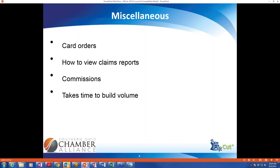You want to look for that launch email today, and that launch email will include your contact info. Mike Akins will be your point of contact here for questions, any kind of issues. It'll have a direct deposit form, as well as that press release that I went over that you can customize and put your logo and your information in there, and also the banner you can use to link your RxCut site from your site.